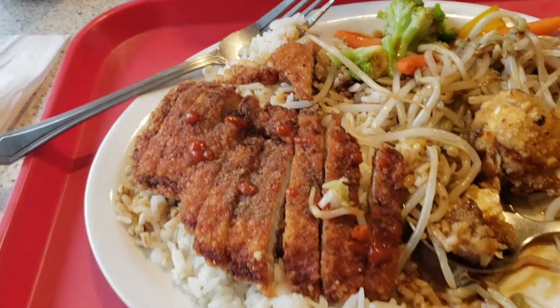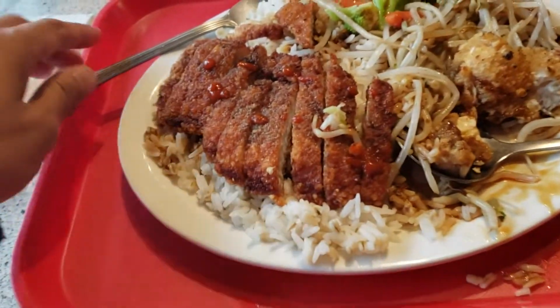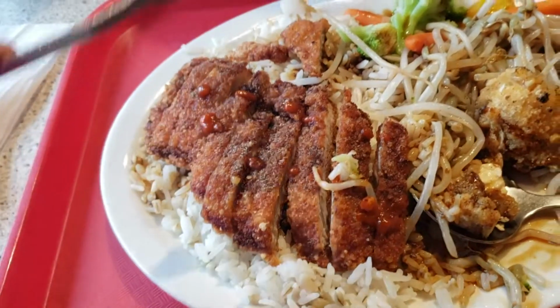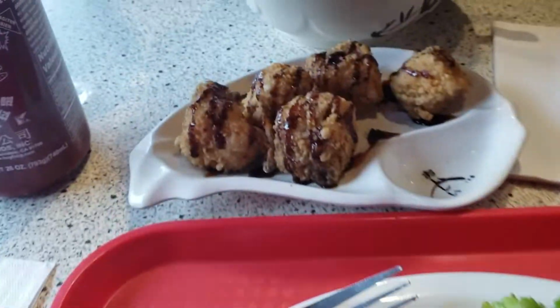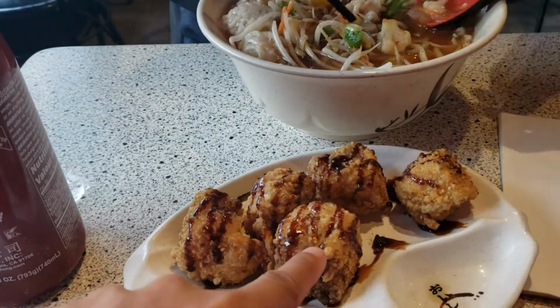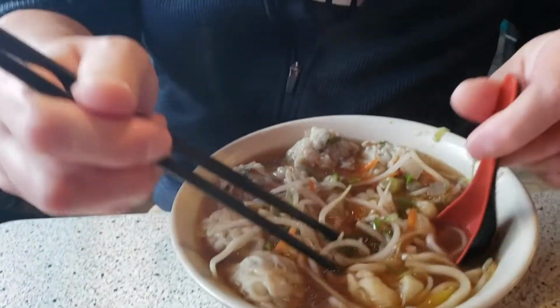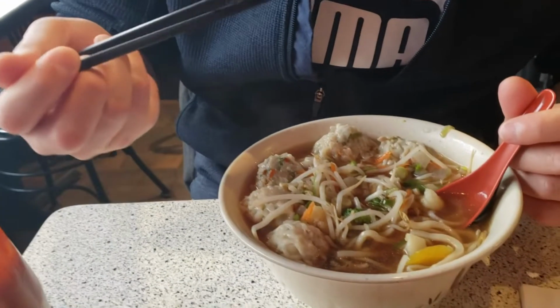We're here at Wang's restaurant. Taiwanese restaurant. Yeah, Taiwanese restaurant. This is our favorite restaurant here when we come here in downtown. So I always order this pork chop with rice. And then we always order this tofu, fried tofu, and wonton soup. Wonton noodle soup. Yeah, that's his favorite.